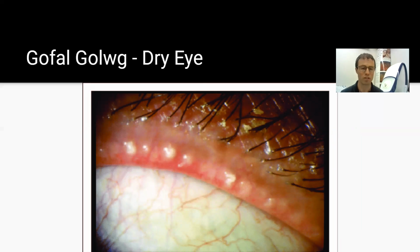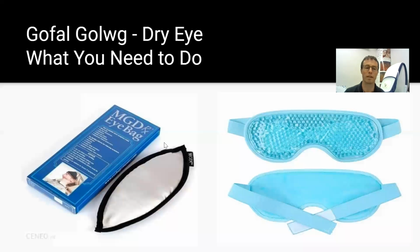So the first thing to do, in my opinion, in treating dry eye, if we can, is to unblock these glands. And simply by doing that, which we'll explain now, you may get some relief from your symptoms. The only way to unblock the thick discharge blocking the glands here is to heat the lids up.